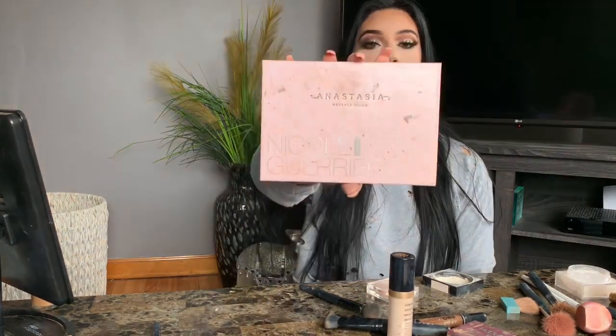And I don't use too much blush, but I think this really makes the look just pretty and girly. So I put that. For highlight, everyone always asks me what highlighter I use, and this is my absolute favorite. This is the Anastasia Beverly Hills by Nicole Guerriero Glow Kit. And you can tell obviously it's loved. It's been very used, but this is like my favorite highlighter.